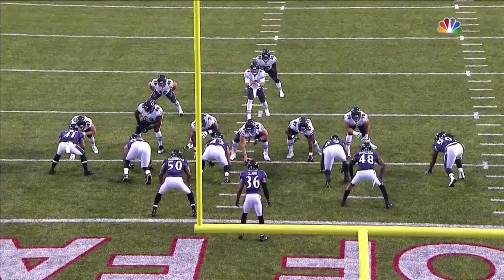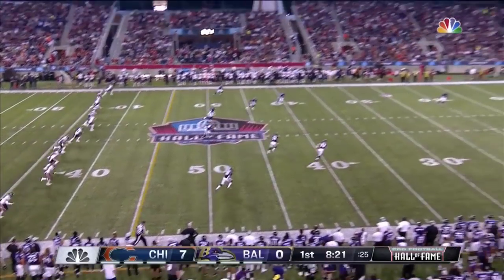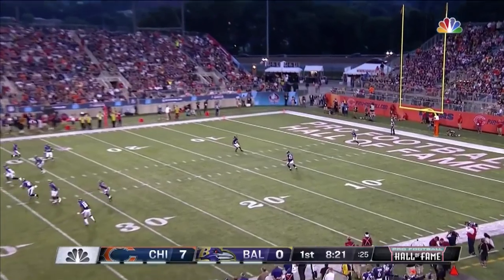I'm going to do Robert Griffin today and Lamar Jackson. I'm going to do the Baltimore Ravens quarterbacks.